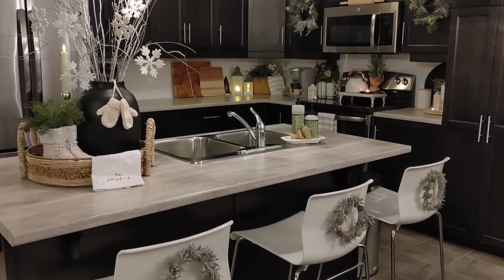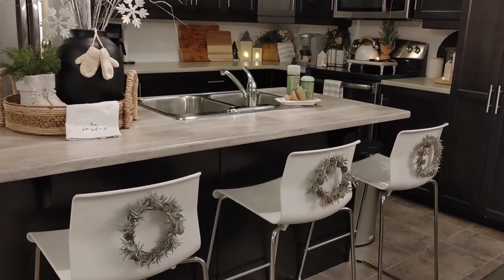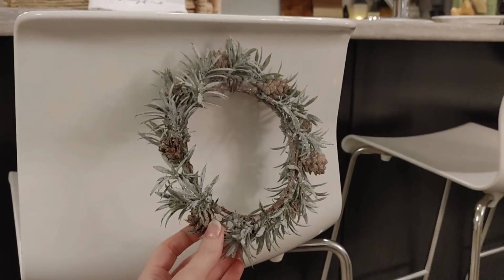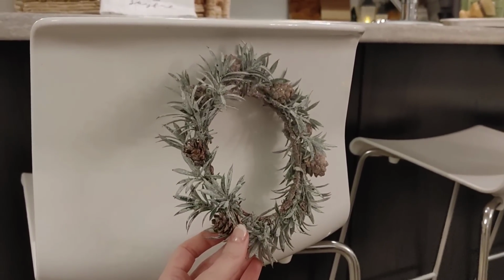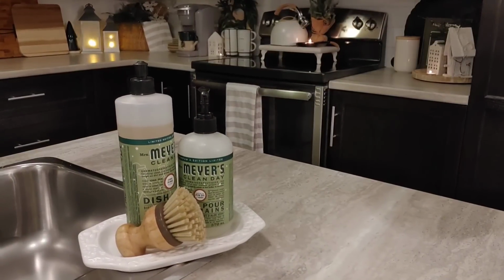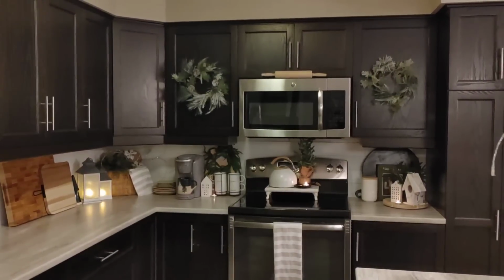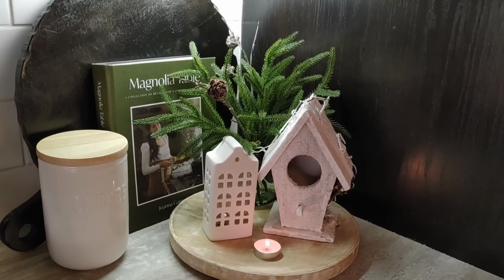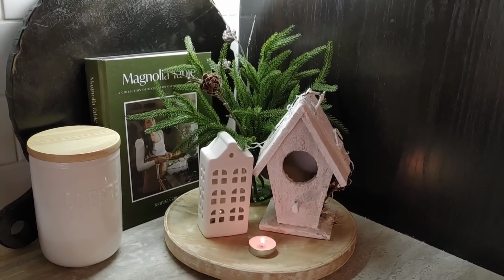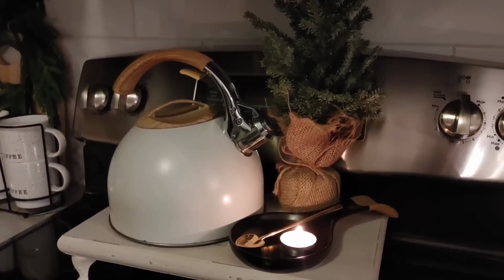To break up the white of my bar stools, I did add these really pretty mini wreaths. I also got these from Cozines. I was trying to show the sparkle they have, but I don't think the camera really picked it up. But I think they add such a cute touch. And then I have my Mrs. Meyer's Iowa Pine from my sister. I absolutely love that scent. It's one of my favorites. Let me know if you do use Mrs. Meyer's what your favorite scent is.